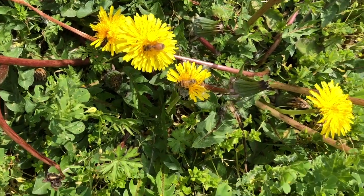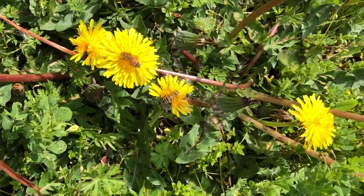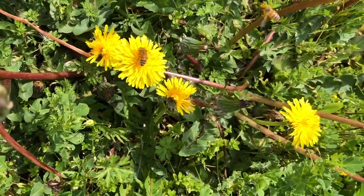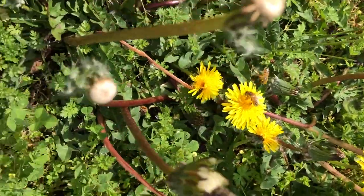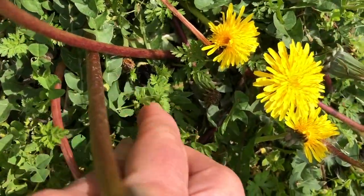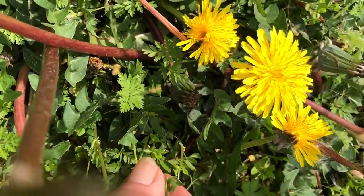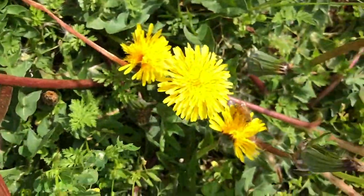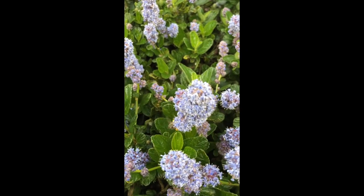Here are some more busy bees visiting the dandelion flowers. They like the flowers that have lots of pollen in the middle. And watch really carefully because I found another type of bee down below. It's bigger than the honeybee. Watch carefully. It is a bumblebee. There it goes.